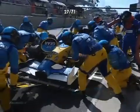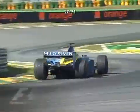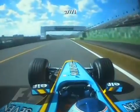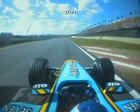Into the pits now, Jenson Button. A little bit slow just getting the fuel hose out, but remember, that fuel hose weighs about 60 kilograms. It's very, very heavy indeed. But they managed to get it out, and he's back into the race. Ben, Ralf Schumacher took a calculated 83 litres of fuel as opposed to the 92 for Michael Schumacher as we get back on board with Jarno Trulli.